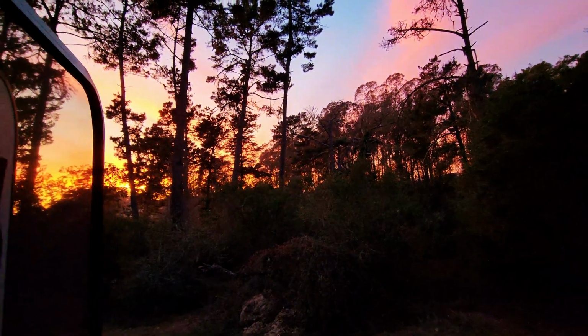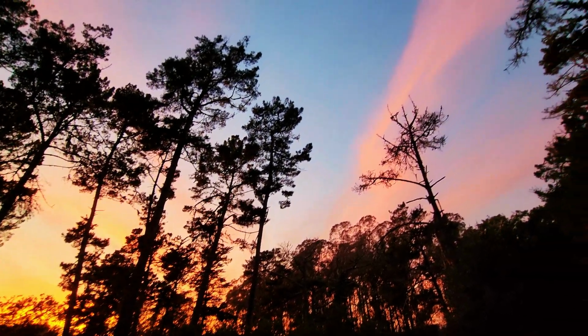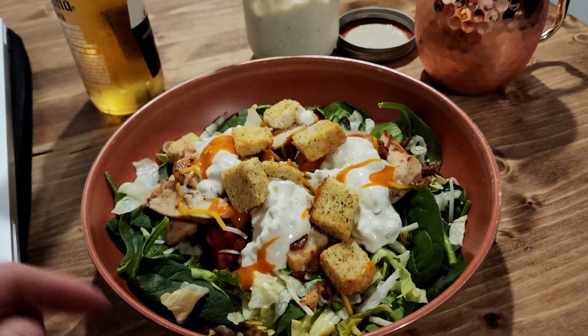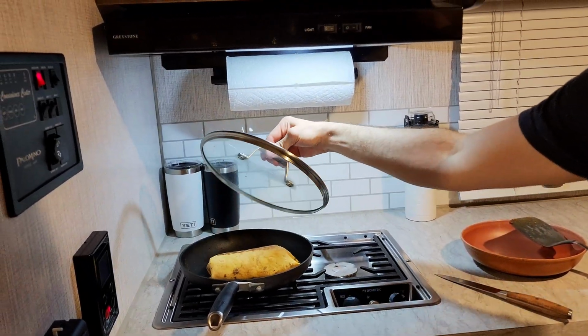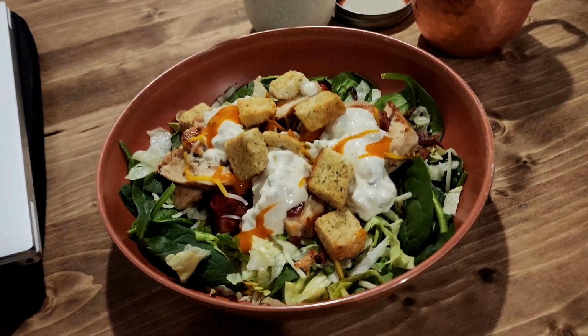We have some beautiful colors taking place from our camper right now. Tonight, I'm having a buffalo chicken salad with Vince's homemade blue cheese. It is so good. And then Vince is making his into a wrap. So there it is. Woohoo! It's nice. You can make salads or wraps with basically the exact same ingredients.